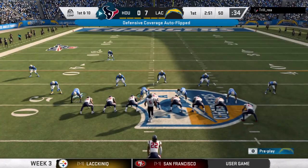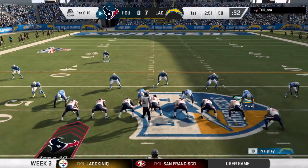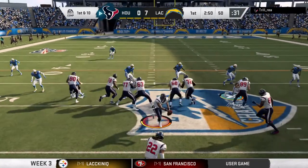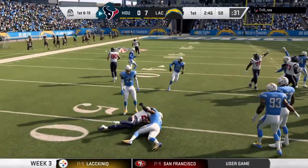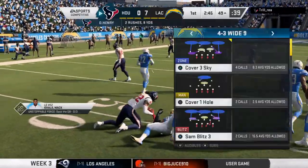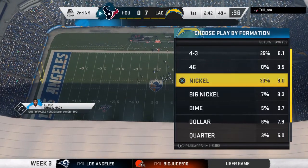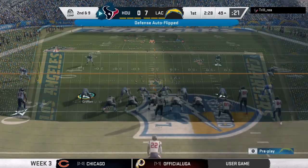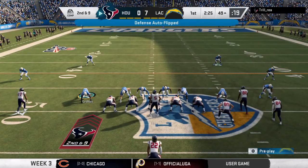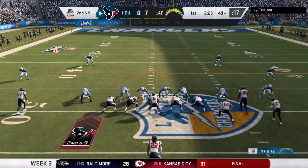Good starting field position for the Houston Texans here as they come up 1st and 10 right at the 50-yard line. On the counter, it's Henry. Just a yard on the pickup there, and it'll bring up a 2nd and 9. Nice job by that defensive front there to hold them to a short gain on 1st down. Well played, I must say. Yeah, only getting 1 yard. There was no room to run.